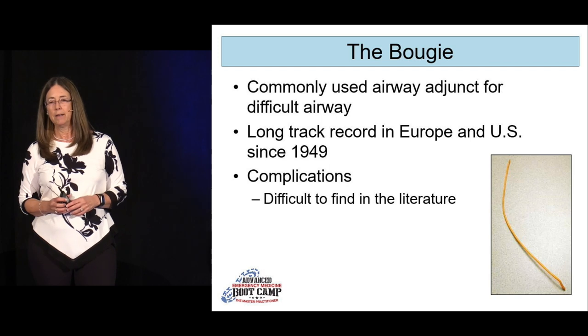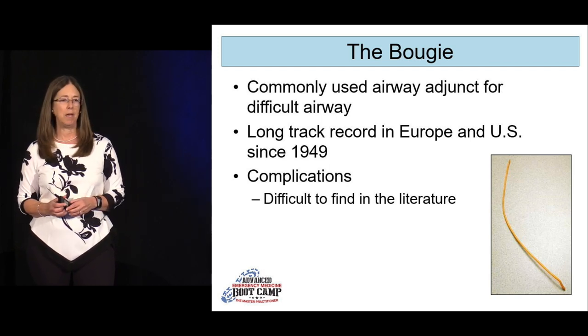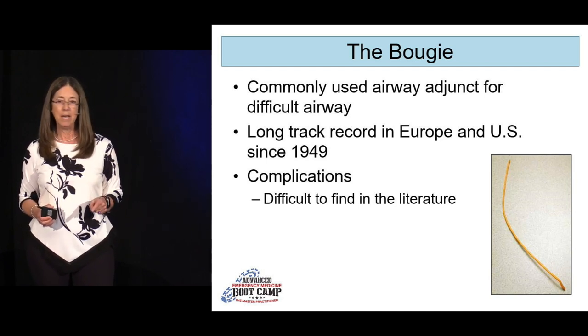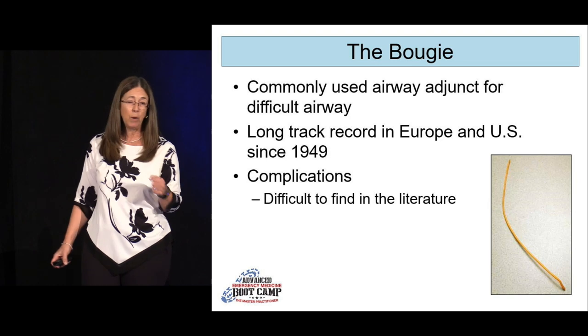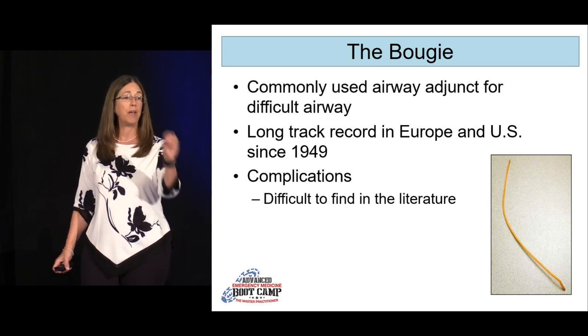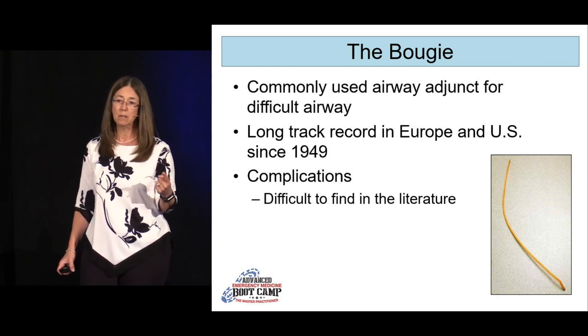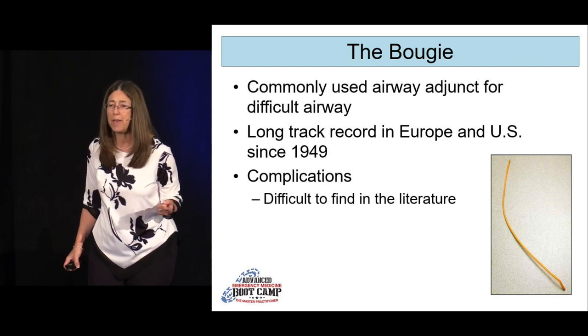This doodad, this bougie, is magic. I highly recommend, if you are not facile with the bougie, get facile. It is $6. It is something any of you can learn how to use, and it is magical, especially when you're having trouble. If you can't see that airway really well, but what you see is epiglottis, first of all, don't freak out. If you see epiglottis, do you know where the airway is? Of course you do. It's attached. Of course you know where that airway is.